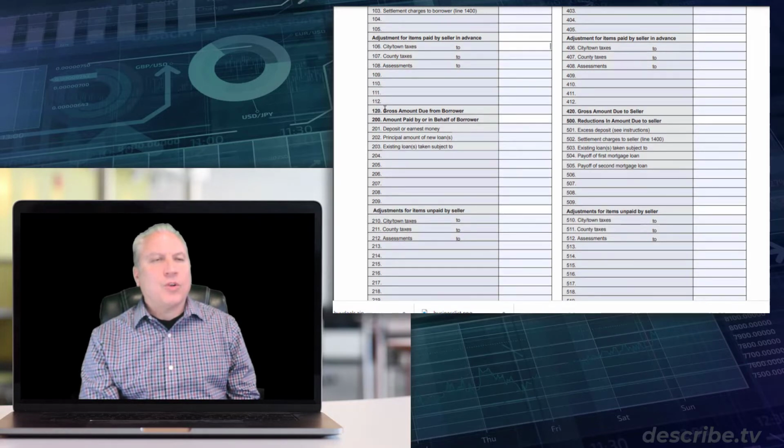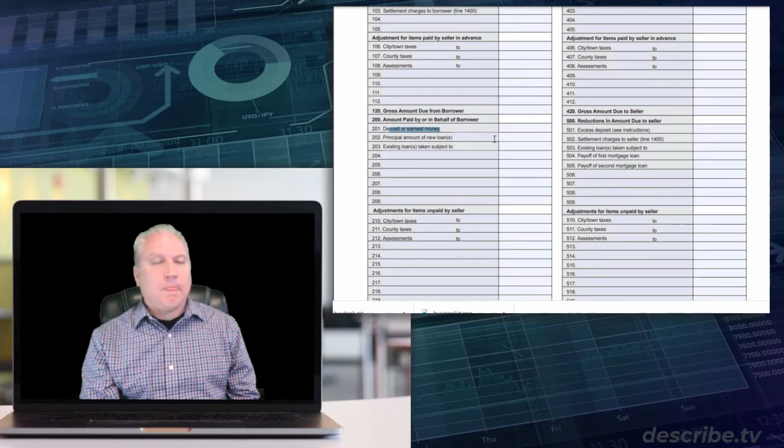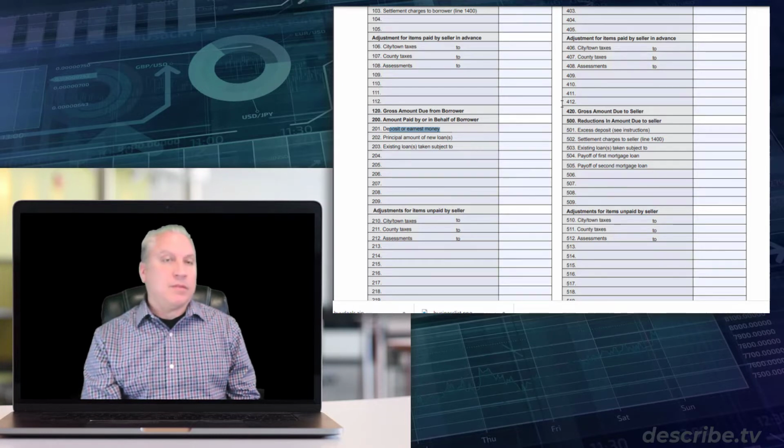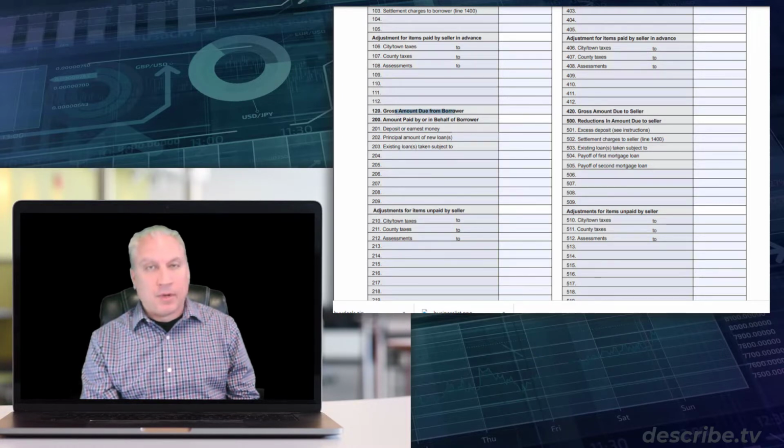So what gross amounts are due from the borrower and what gross amounts are due to the seller? First of all, is there a deposit or earnest money? If you're buying a house, at some point you pay a deposit. It might be $1,000, it might be $5,000, it might be $10,000, it might be $50,000 as a deposit. Somebody is holding that money. It might be the real estate broker, it might be the title agent, the escrow agent. It's probably not the seller, but it doesn't matter who's holding it. That's a credit that you have coming to you as a buyer because you already paid that money.